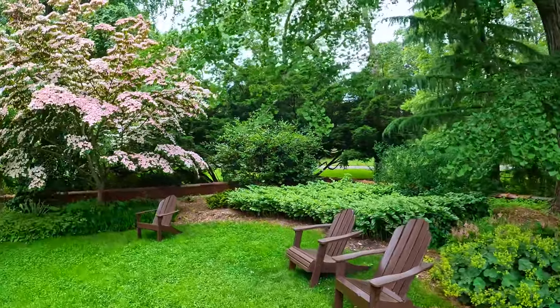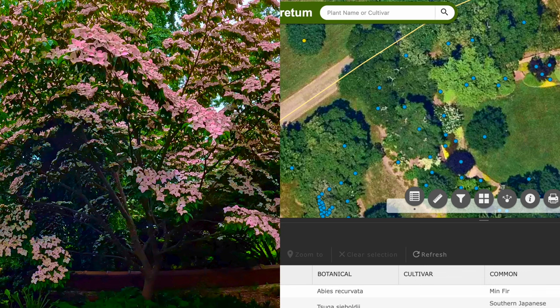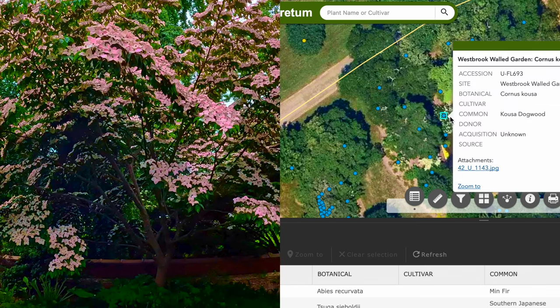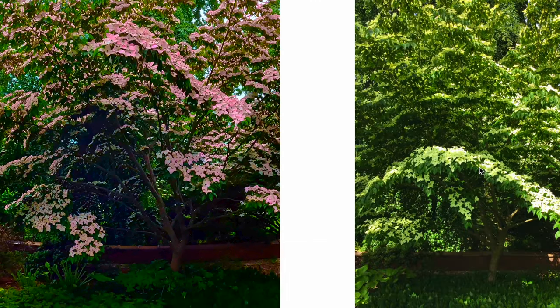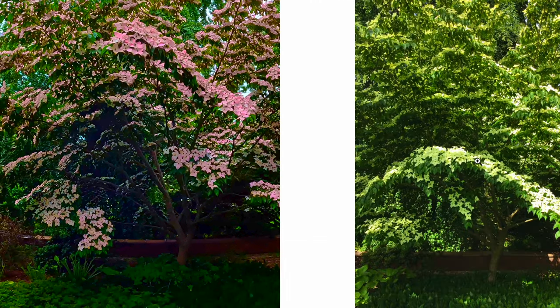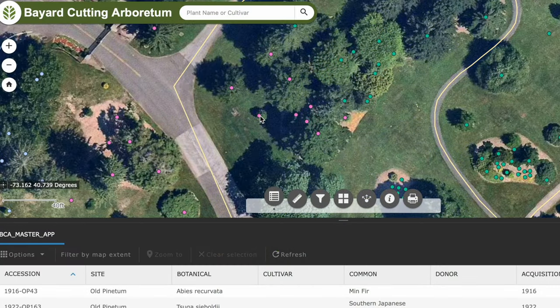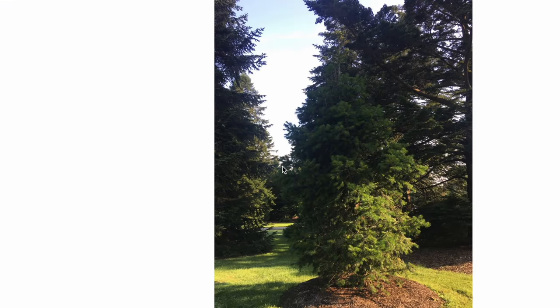If you really want a more in-depth look at the different trees at Bayard Cutting, you could go to their website, bayardcuttingarboretum.com, and if you scroll to the bottom, you'll see a little link there that says Access Arboretum Tree Explorer. It's in green. If you touch on that, it's going to bring you to a page with a bird's eye view of the park, and all the trees are actually color-coded. And if you zoom in to where you are and click on one of them, it'll explain to you what that tree is.